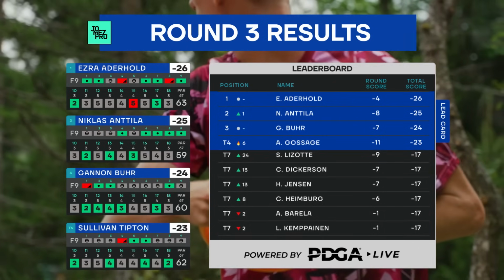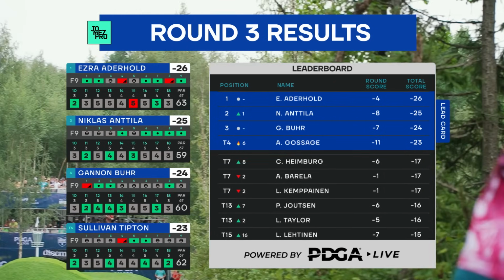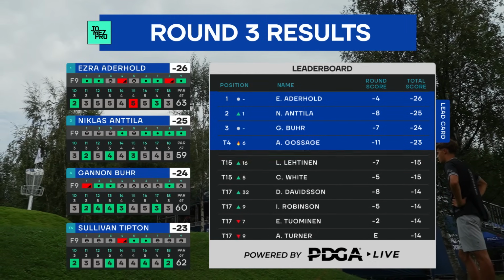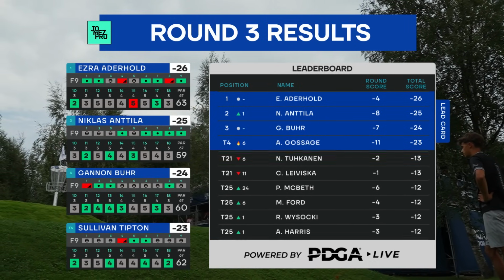And what's the Goose got with that 11? I can't remember what he went yesterday. A 5? He went 5 and 11. Okay, so 16 under. It's just so much better than I thought people were going to do. I love to see it.